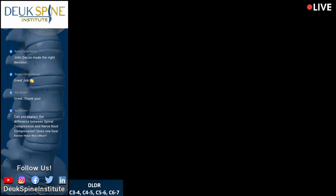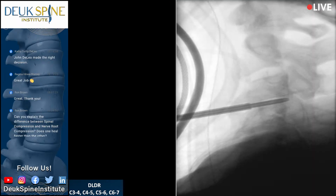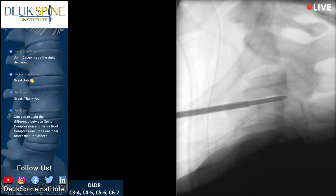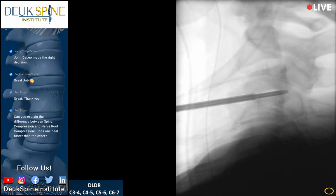Shot. Unbelievable. Making a little bit of progress. I'm biopsying the hell out of this Raytech, huh? Shot, that's better. Yeah, but that dilator is going in. I don't want it to go any further in.